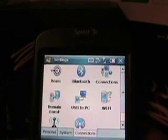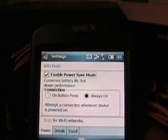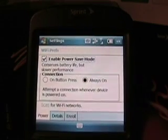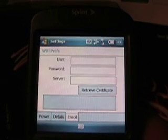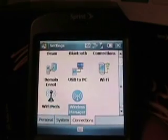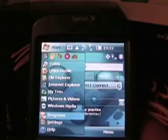I think there's something in the connections, and here we go. In the connections, you'll see there's a Wi-Fi prefs utility, and if I tap on that, there's a power save mode, and we can go into some details and enroll certificates, that kind of thing. Okay, and that's it for the settings. Let's go take a quick look at the programs, see if there's anything special in here.